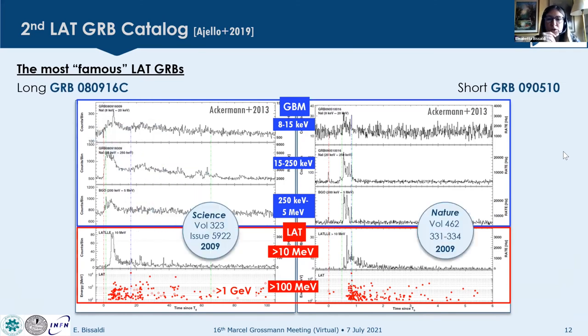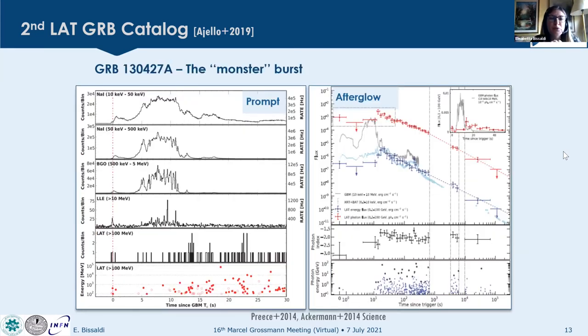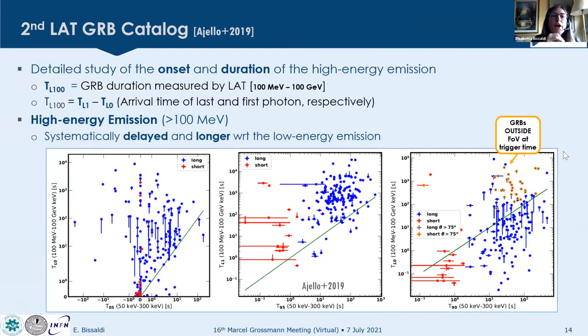As I said, one was published in Science, the other one was published in Nature, and then the super famous 130427A, the so-called monster burst, which was until recently our best candidate for very high energy detection, because it had the famous 95 GeV photons. And as we know, VERITAS was almost there in catching this burst. Unfortunately, it lasted almost 20 hours, the last afterglow. So they were almost on target, and it was really a pity that it could not be seen by VERITAS at the time.